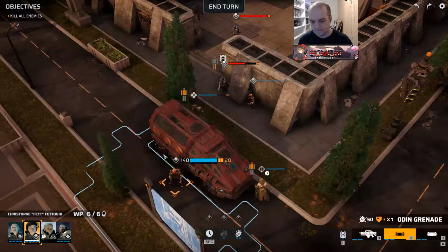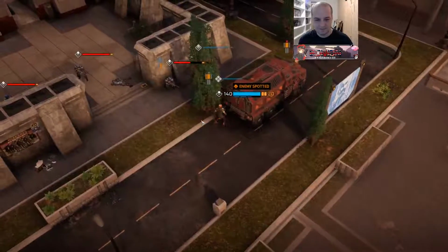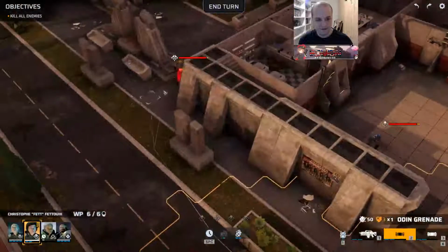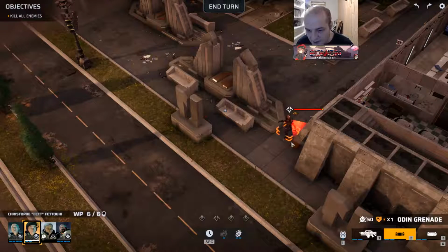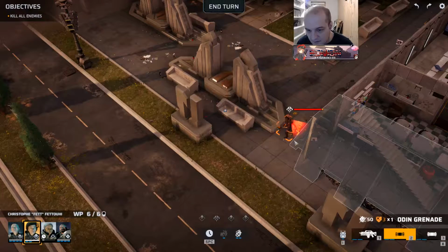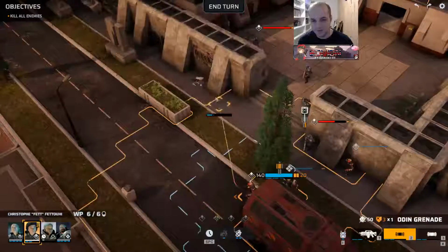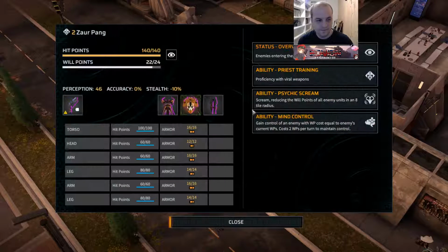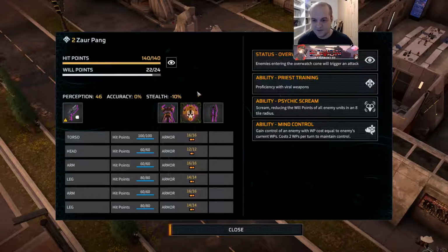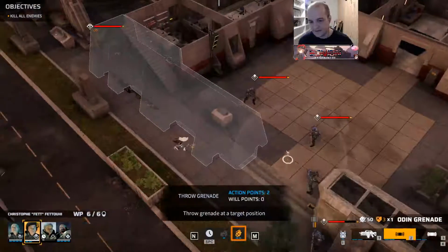What's our plan? So if I want to throw a grenade, say from here... Oh, I spotted another enemy. What the hell is that? Whatever it is, it's on Overwatch. I don't know what that is. It looks like a robot or something. It's a dude. It's a priest with mind control. That's concerning.